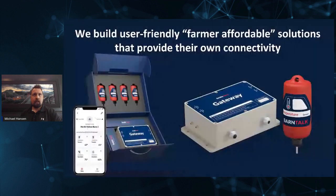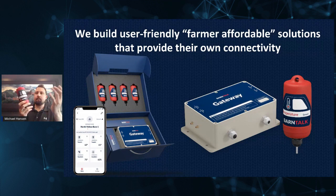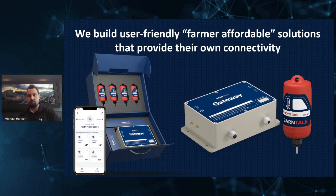But we're really opening up these farms to be connected. And that's why we built a user-friendly, farmer-affordable system called BarnTalk that's got connectivity embedded. We provide sensors, and they're wireless sensors, so we can say goodbye to the install, the wiring. And our mission is, again, about sensing, collecting, and monitoring the on-farm environment and barn conditions in an affordable way. We don't want to spend $15,000. We want to spend $1,500, and that's the package that we've put together.